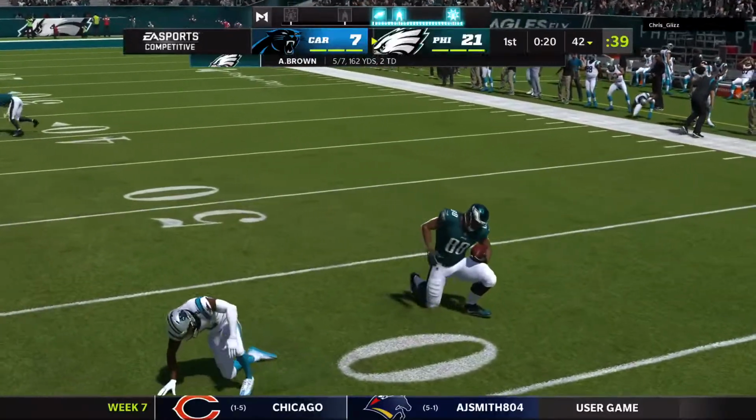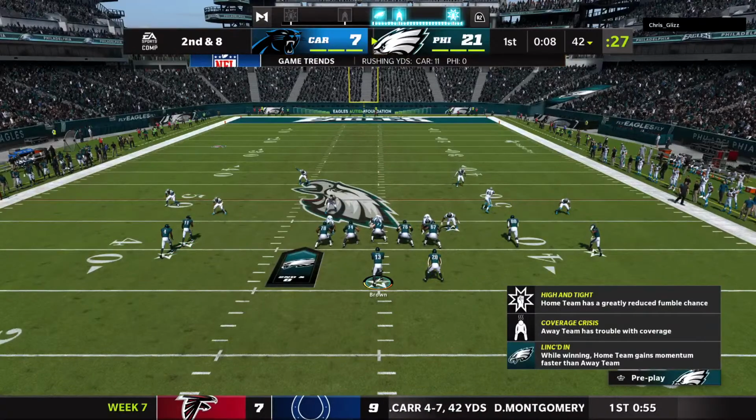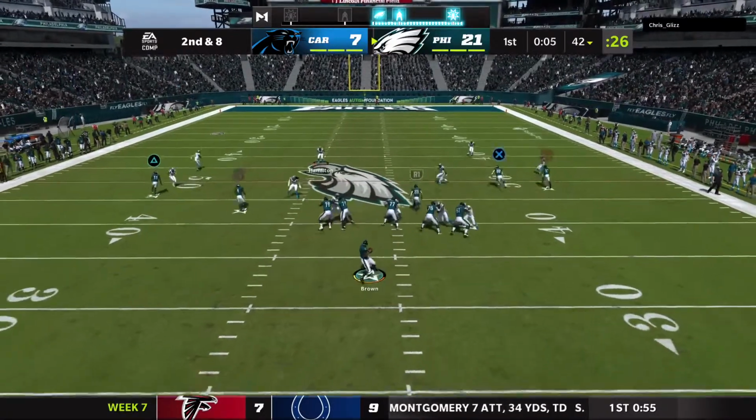I mean, this is the way you practice it. This is the way you rehearse it. But right now, the play calling, they're locked in really well. That catch good for only a couple.